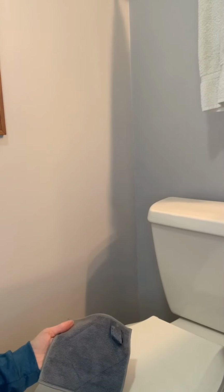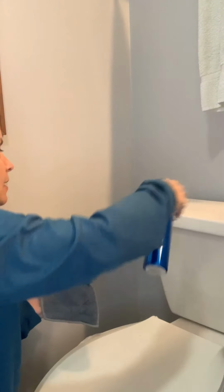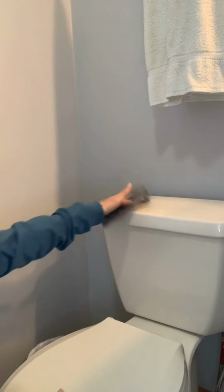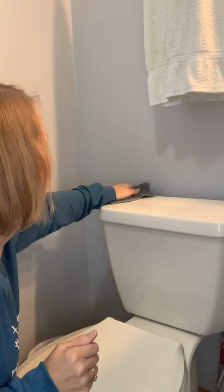My sprayer kind of goes crazy because again, it's a Dollar Tree one. I'm just gonna spray a little bit on. It is citric acid that is used in the bathroom cleaner, so it helps break down enzymes and such, and so that's why I want to use that here in the bathroom. And mostly the top of it is just dust, but I'm going to wipe that down.